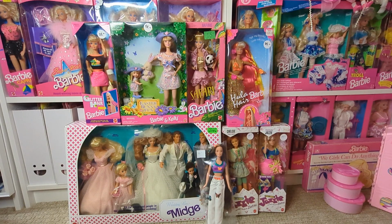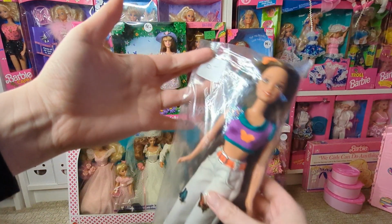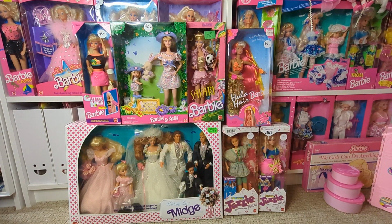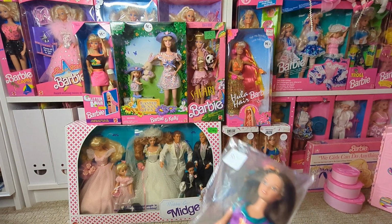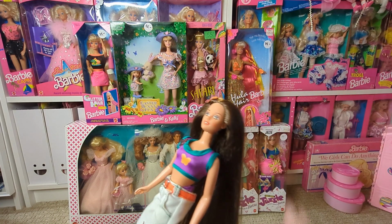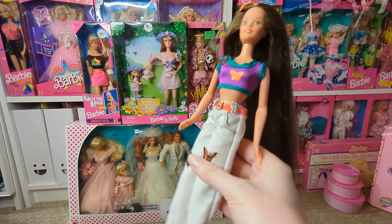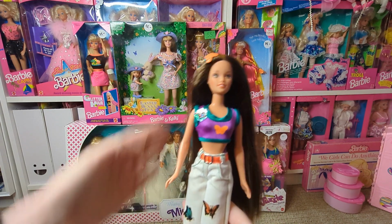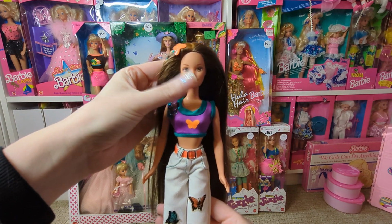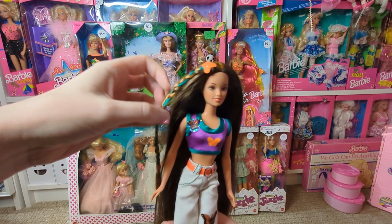Now let's get to the dolls. I nearly screeched when I found Miss Teen Courtney here. She has her whole outfit and her shoes. She's just missing her bag and the other little accessories that would go in the bag. But she's pretty mint, in really good condition. This is Teen Courtney. She even still has her butterfly and her ribbon in her hair.